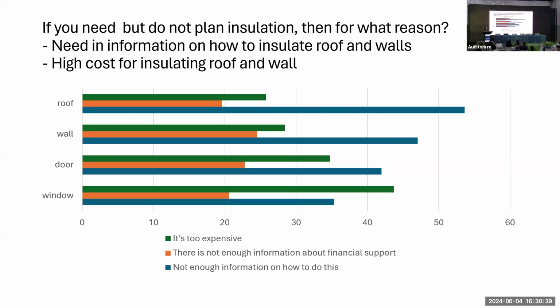Several reasons: expensive, not enough information on how to do it, and not enough information about financing. Again, the reasons vary across roof, wall, door and window. For insulating door and window, it's mainly cost issues, but for roof and wall, it's mainly an information issue. So you can see insulation is really important.